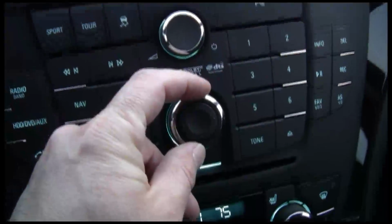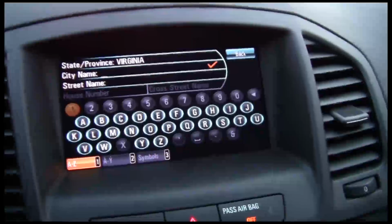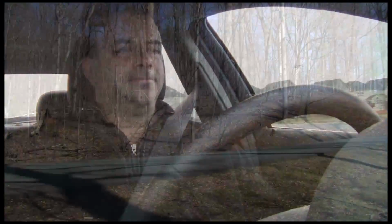Only a couple real minor complaints with the Regal Turbo here, and one of them is the navigation system. You have to use a knob to select your destination and input the letters, and then to make your final destination to start, you have to use the radio preset buttons to select, and to me it's a little quirky. Once you get used to it, it's easier to use, but I'd prefer a touchscreen navigation, and also I'd like to see a backup camera.